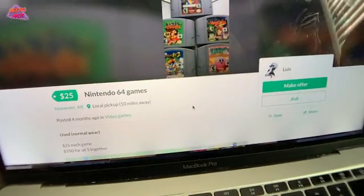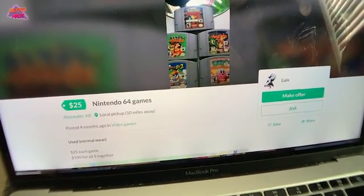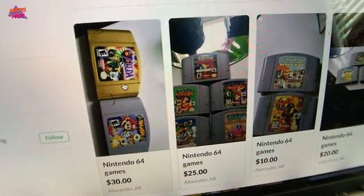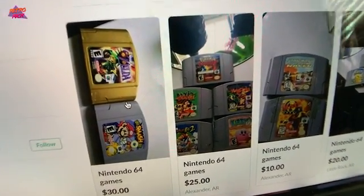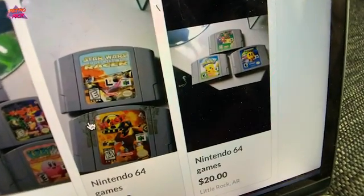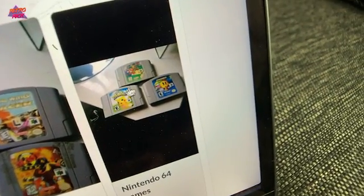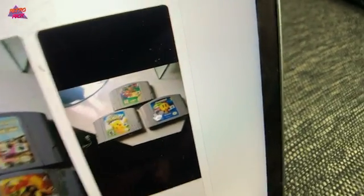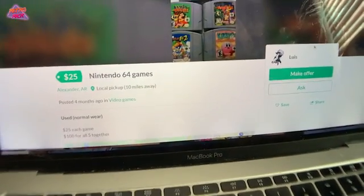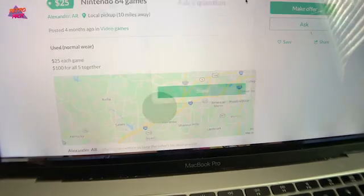I asked if he would take 80, and he said yes, but I also saw, when I clicked his name, that he had other games for sale. So he has this Zelda, Majora's Mask, Smash, and then Pod Racer, Blast Corp, Mario 64, Hey You Pikachu, and then Ms. Pac-Man. So I asked him if he would do something if I took all of them.